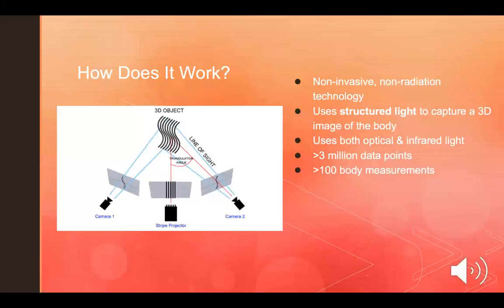So like we've already said, it's a non-invasive, non-radiation technology. And so it uses structured light. What that means is that the light being projected deforms to the object that it hits. When it hits that object, it calculates the depth and surface information. That's what they can use to gain all this information about the body. It uses both optical and infrared light.